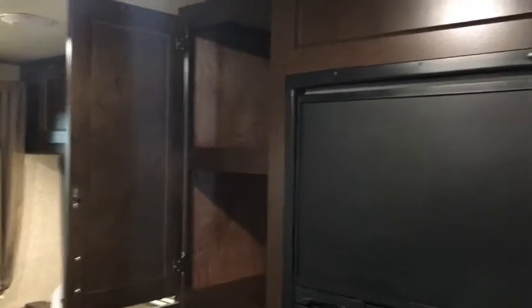More storage in here. These cabinets are nice and deep. Goes all the way back to the wall. I mean, it goes all the way back. So top and bottom, you've got plenty of pantry space. You can also put extra towels in there, paper towels, anything you might need to store.